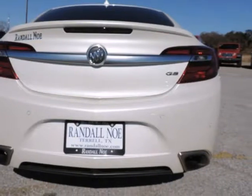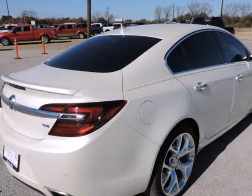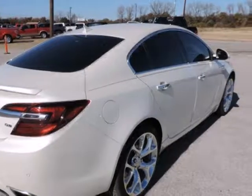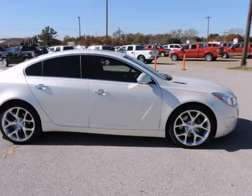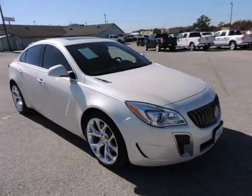Popular color combo. Please let us help you with finding the ideal new, used, or certified vehicle, along with getting you the best prices and incentives available and explaining the purchase, lease, and financing options.